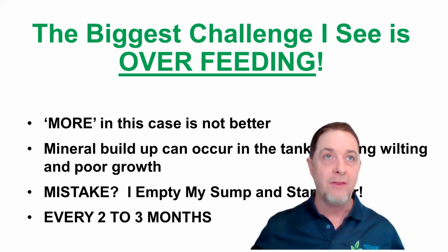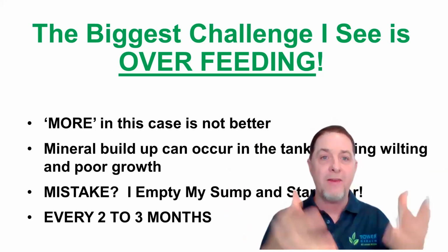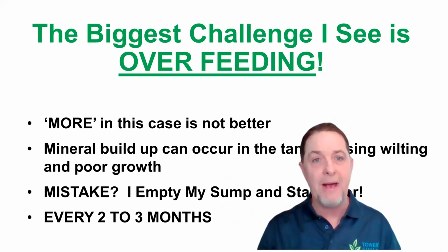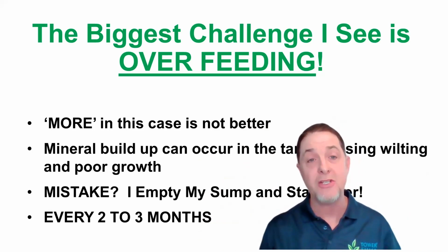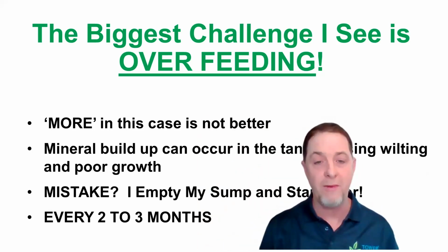And really, the way that the plants protect themselves from burning is as they transpire, they take up water. So that's why we cut back on the minerals, because the more they sweat, the more they transpire, the more minerals they're taking up. And so that's just a simple rule of thumb.